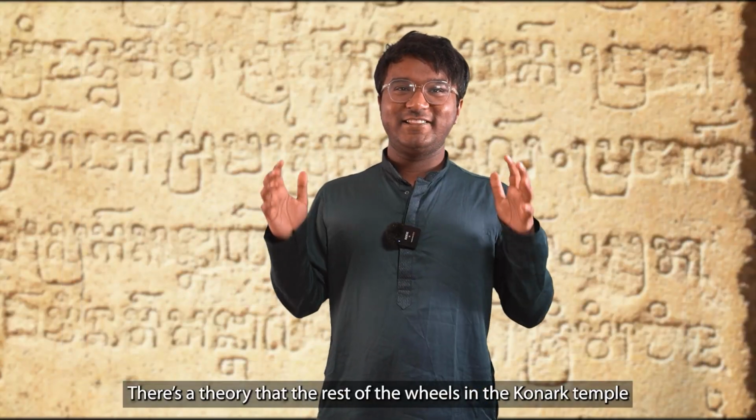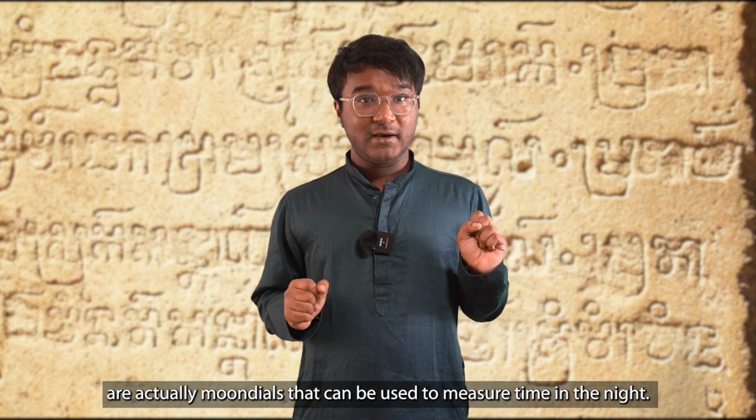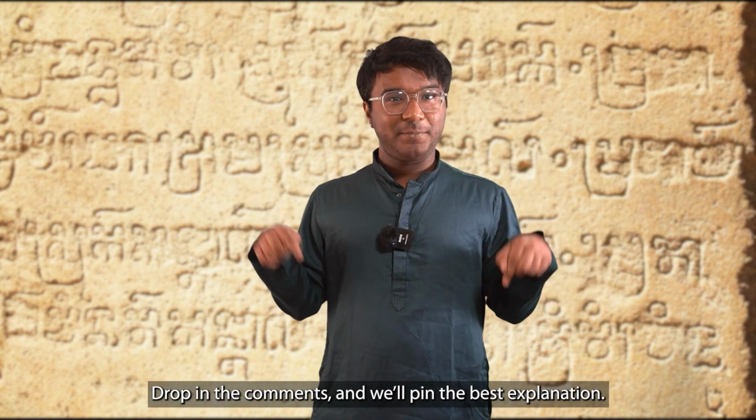There is a theory that the rest of the wheels in the Konark Temple are actually moon dials that can be used to measure time in the night. What do you think? Is that true? If so, how would that work? Drop in the comments and we'll pin the best explanation.